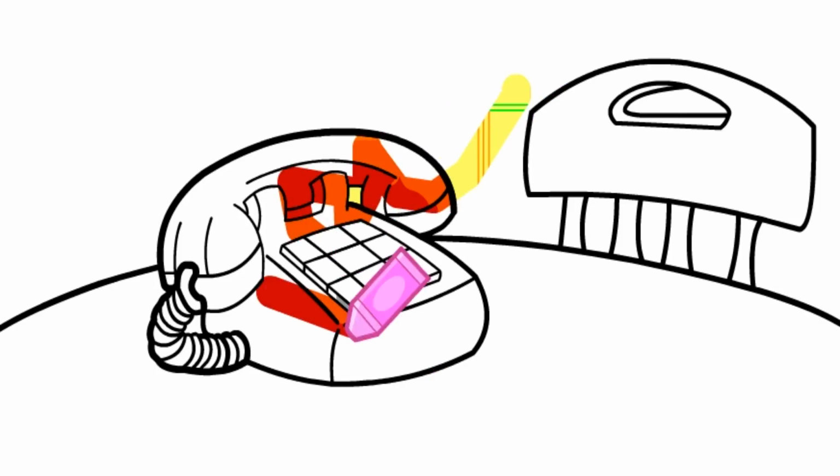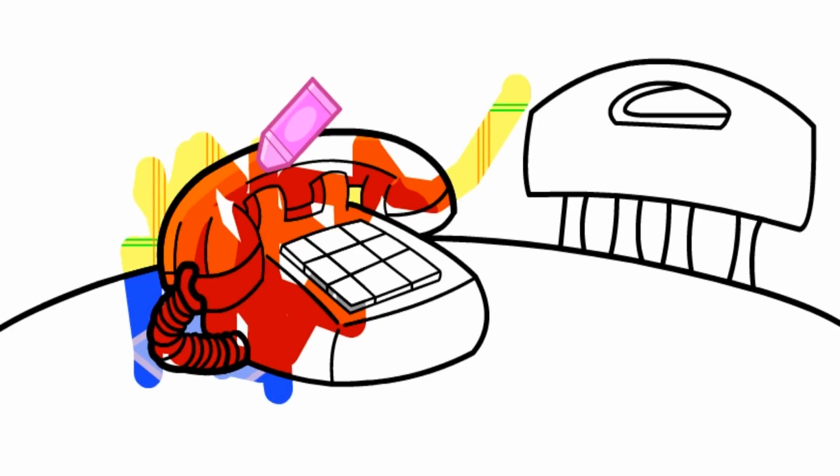Ring, ring, ring! Color in the telephone picture! What pretty colors! Very nice! What pretty colors! That's beautiful! What pretty colors! Very nice! What pretty colors!